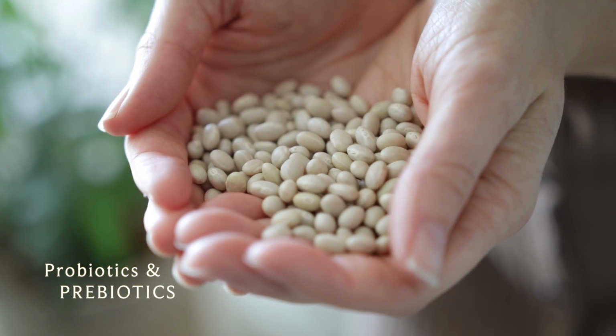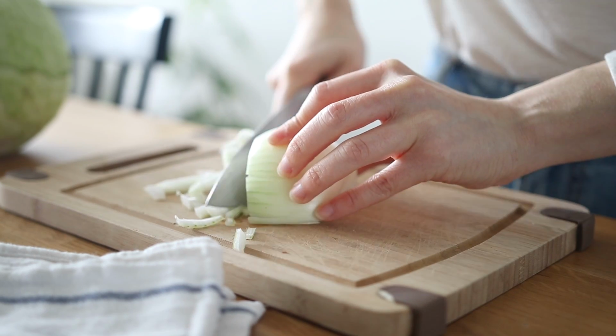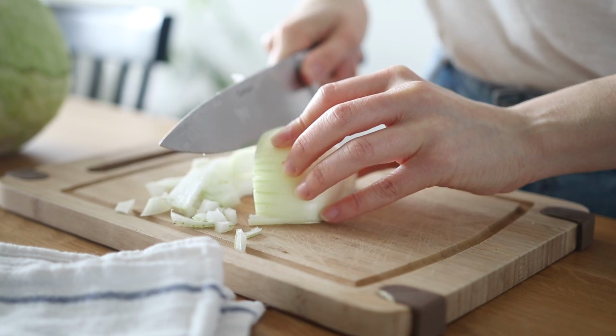So we hear a lot about probiotics and the importance of them, which they are indeed very good for our gut health, right? Fermented foods, eating those live bacterial cultures, probiotics are really, really great. But what I want to emphasize in this video here and in this point is the importance of prebiotics. So prebiotics are actually what help to feed the bacteria that live in our colon, the microbes that live in our colon.